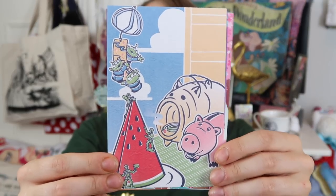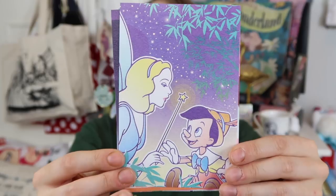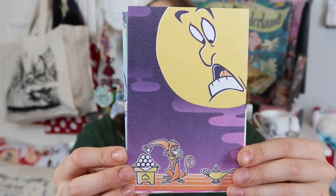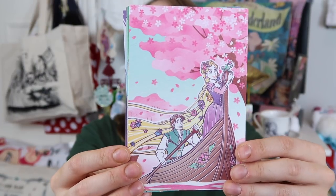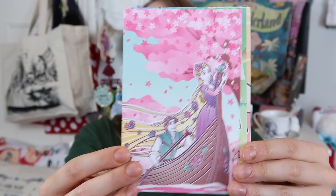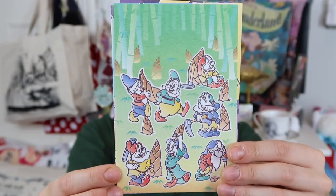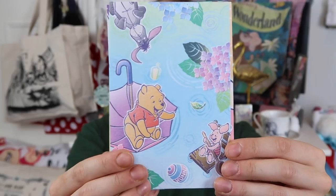So we've got Toy Story, this cute Pinocchio one with the blue fairy. The genie has the moon, which is pretty cool. Rapunzel and Flynn. I must admit, this was the one that made me buy them. Are these the dwarves? Can't see for things. Yeah, sorry, looking in the screen backwards. The dwarves. And a cute Winnie the Pooh one as well.